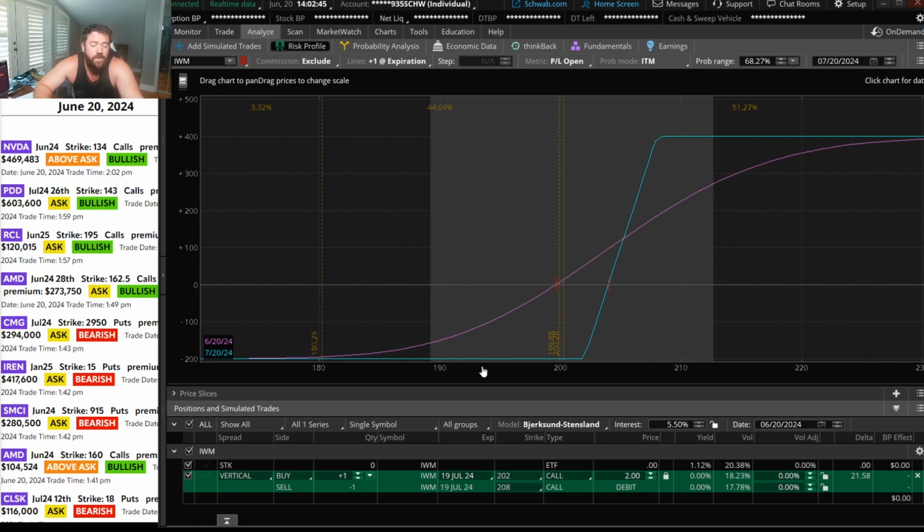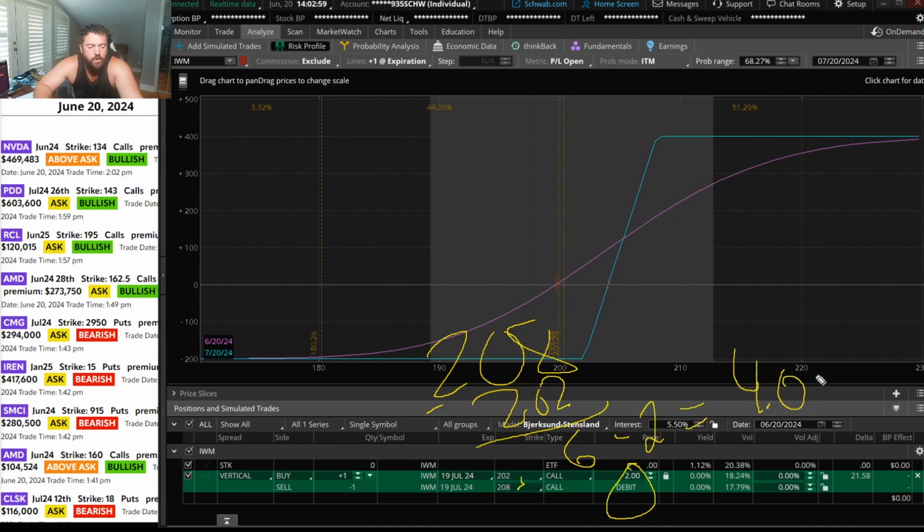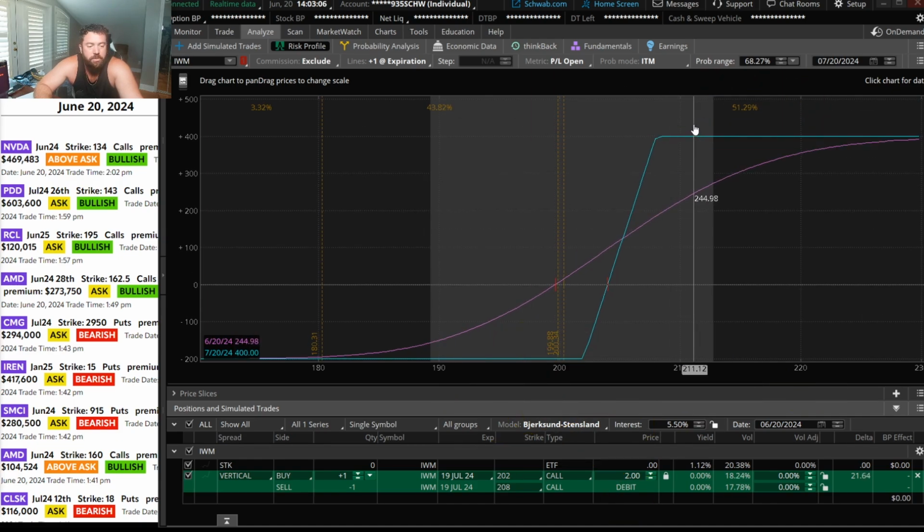My max upside target would be the 208 minus 202, that is $6. How much did I pay for the debit? $2. So that would be $4 or $400 would be my upside target. Now that $400 is capped, just like with any spread. So if the IWM went above 208, I would be capped at $400 as max profit. If we went to, let's say, 220, I'm capped at $400. That's the bad part about any spread.